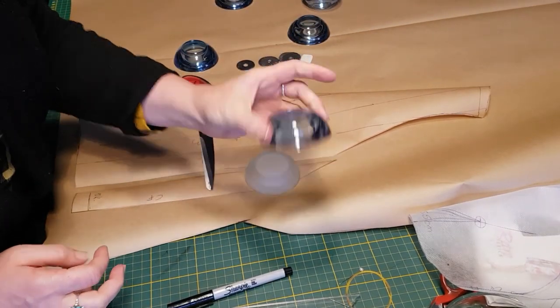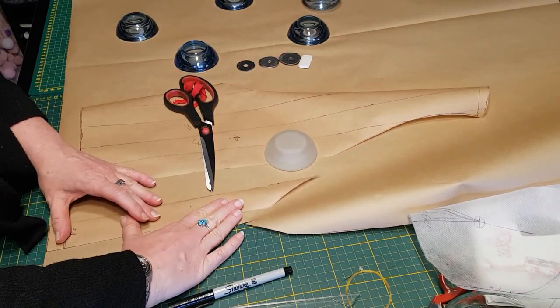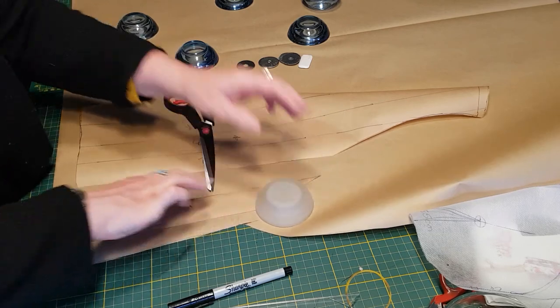These are T-line holders. They're the best button weights going, and you can find them at op shops very easily. Alrighty.